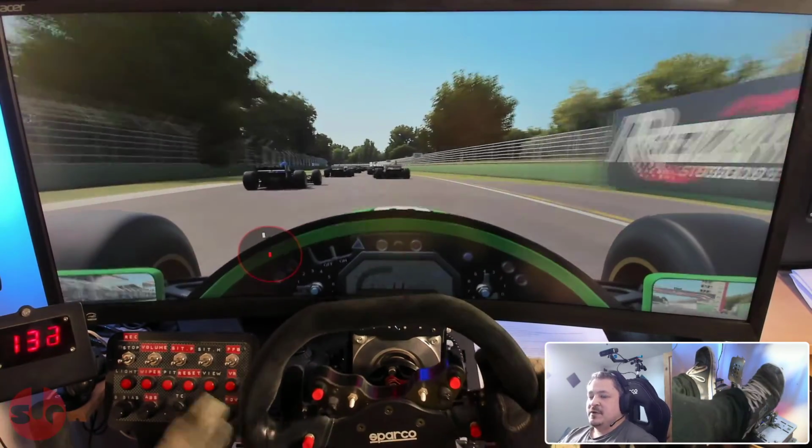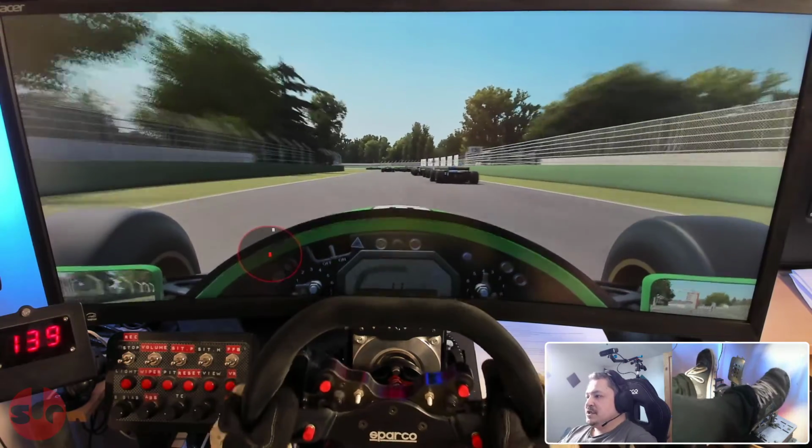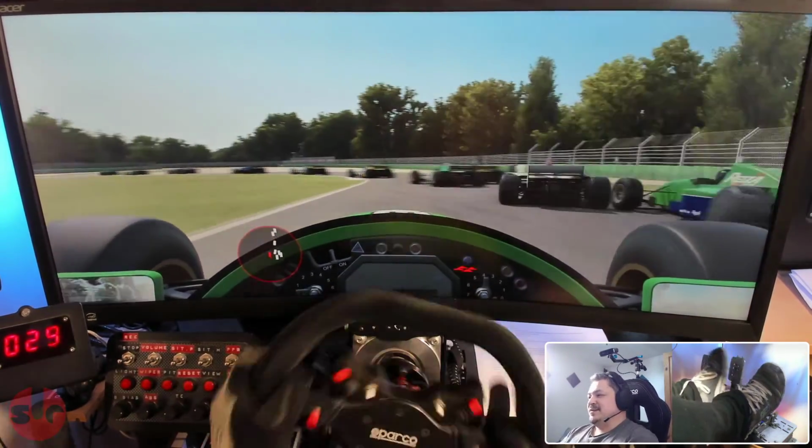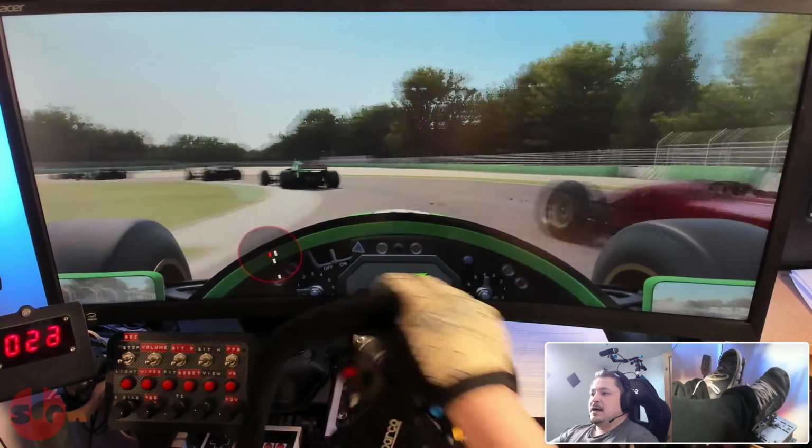Before it took me a while to understand how to just get off the line without spinning it, and I just pressed the clutch instead of the brake by accident. Whoops.